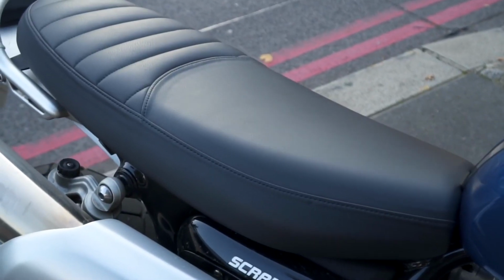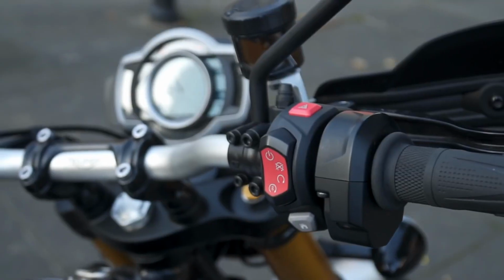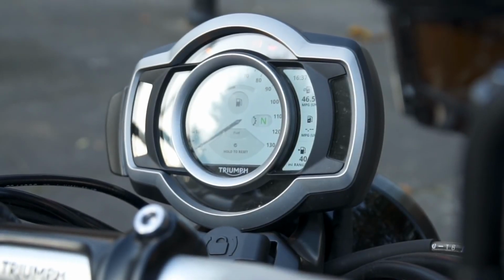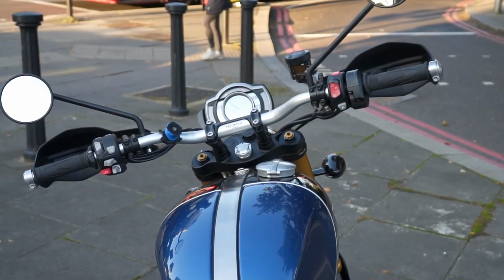I was just going to say, actually, for people who like a bit of TFT dash and an analog clock, the 1200 Scrambler and the Rocket have a round one where you can flick between a digital readout, but also you can have a traditional speedo looking thing as well, which is quite cool.